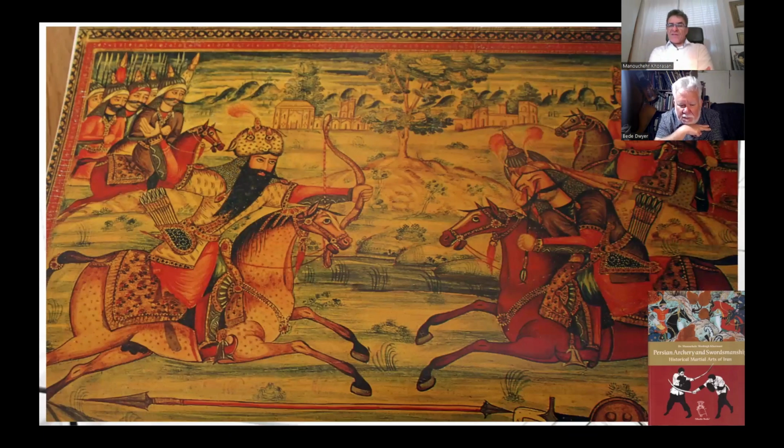Okay, this is Rostam and Esfandiar. It is clear that he shoots him with the two-pronged arrowhead, as you know. Yeah. Look at this. Look at the quiver here and here. So this is Qajar. Yeah, that's Qajar. Several things give it away. Rustam looks very much like Fath Ali Shah Qajar. The turned up toes on the boots are a bit extreme.